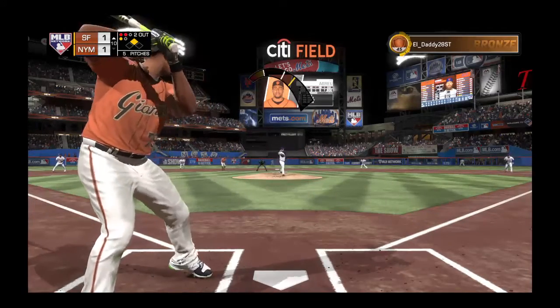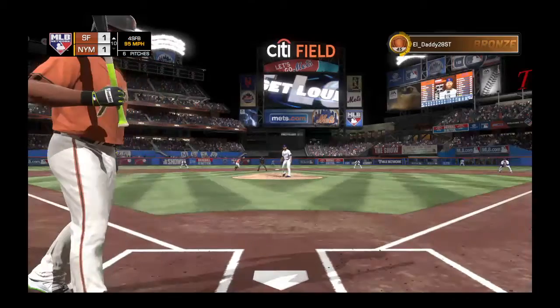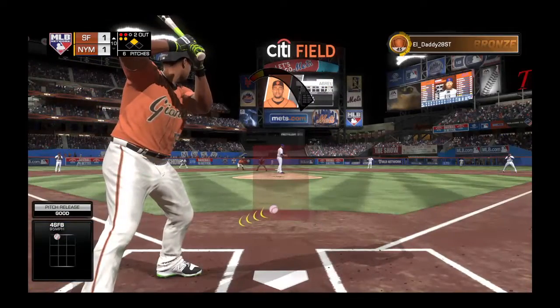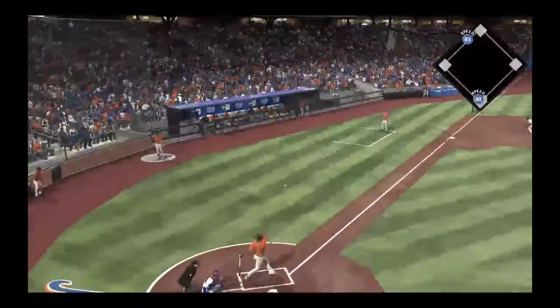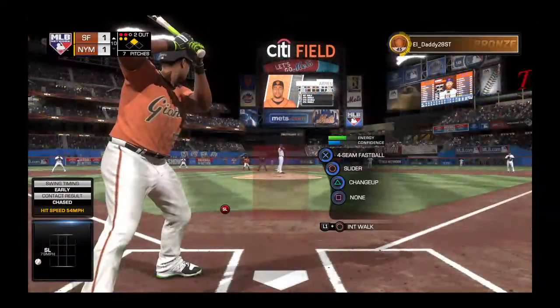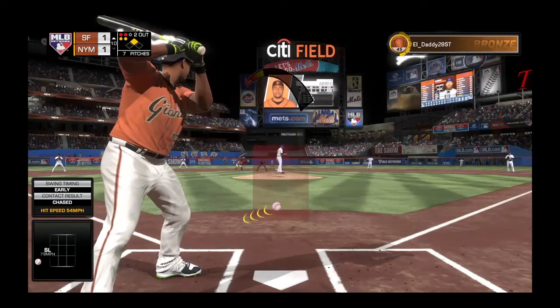Now the 2-1. Takes a high fastball for a strike. Well, I don't know what he was sitting on right there, but that's the pitch you want. You're ahead in the count, and you get a fastball right there, middle in. I don't know. I'd have had to swing at that.